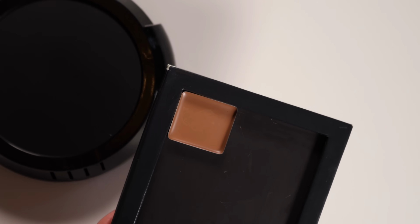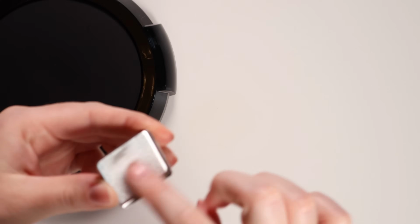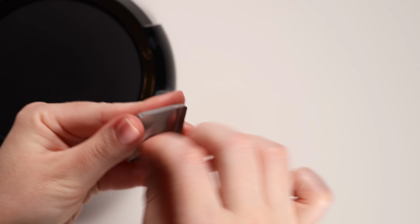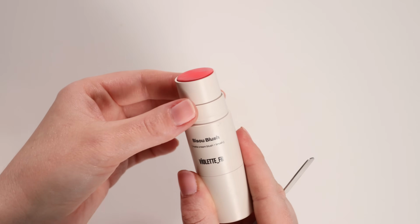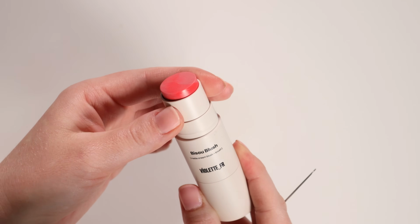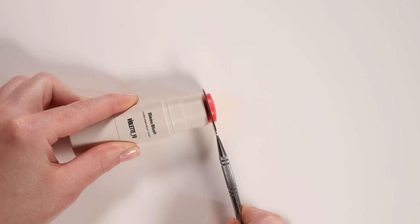I'm so excited to get some cream blushes in here now. So again, I'm just gonna go ahead and make sure that this pan is all nice and sanitized. Let's cut into this Bisou balm. Not gonna lie, I am very excited to do this. I realized just like last time that I actually don't need to cut that much off. So let's go with about this much.